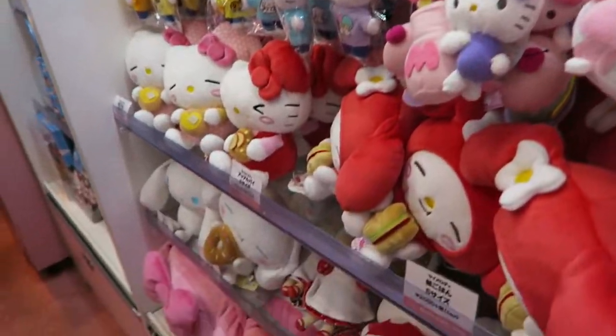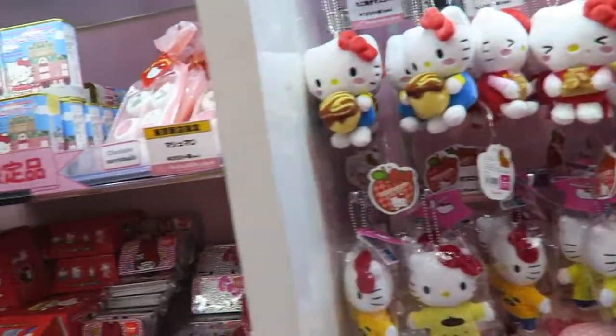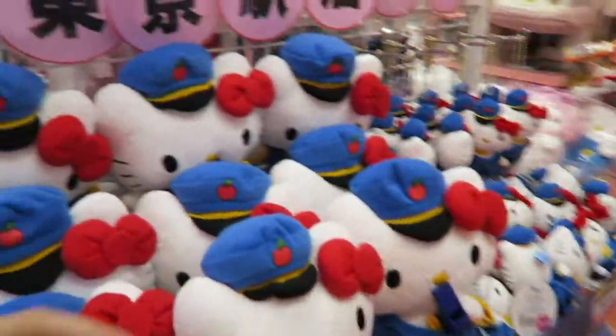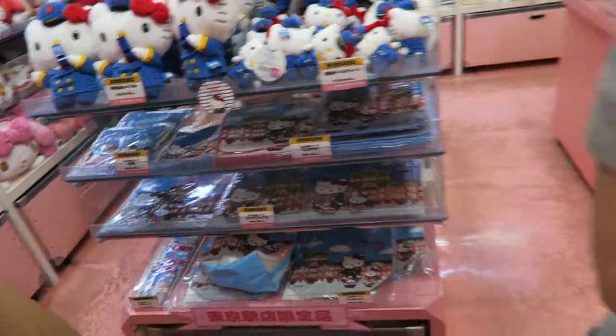It is a dream to stay in Japan someday. And also check out all the different merch at the different points in time for the different seasons. That's gonna be really awesome. And yeah, as usual, we have our train station exclusives.